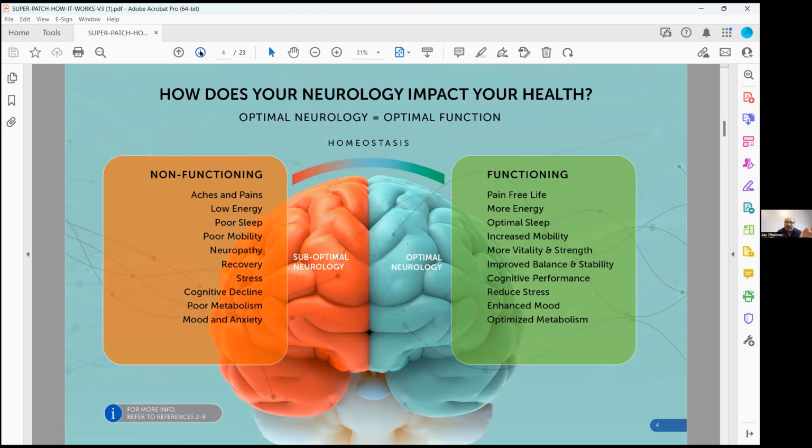When our neurology is not functioning optimally, we're going to feel it, and we're going to see it, right? We're going to have aches and pains. We're going to have low energy. We're going to wake up tired because we didn't sleep well. Mobility is going to be challenged. We might even have neuropathy issues. Recovery from illness, recovery from injury is going to be compromised. We're going to absorb that stress, that oxidative stress, that horrible thing that it does to our body. We're going to see cognitive decline, whether it's memory, recall, executive function, decision making. Metabolism gets compromised. Mood and anxiety obviously become impairing factors in quality of life. Right, so we want to get to the green. We want to get out of the orange and the red. We want to have a vital, healthy neurology, right?